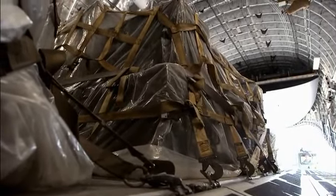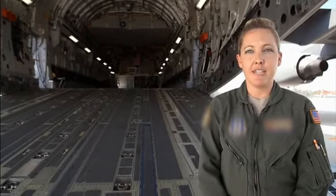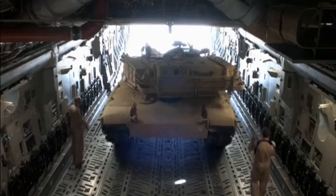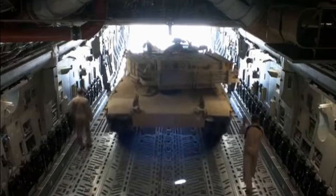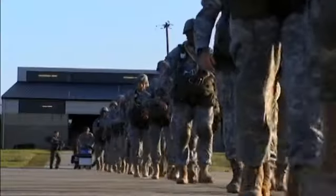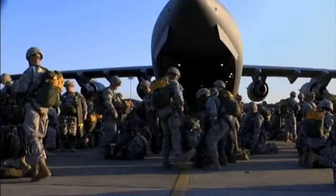Other kinds of cargo roll in all by themselves. Different kinds of vehicles that we can put on there are Humvees. We can put motorized vehicles, civilian trucks. We can bring up as heavy as an M1 tank, which weighs 130,000 pounds. The C-17 also carries cargo even more precious than frontline equipment: people.